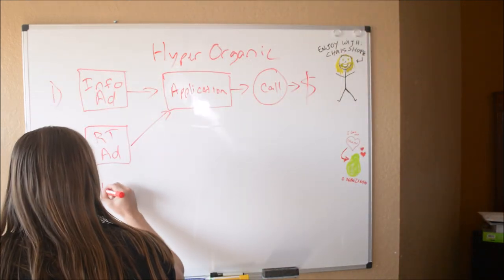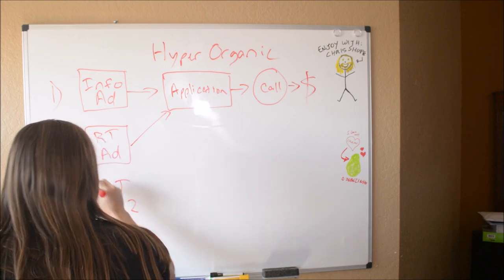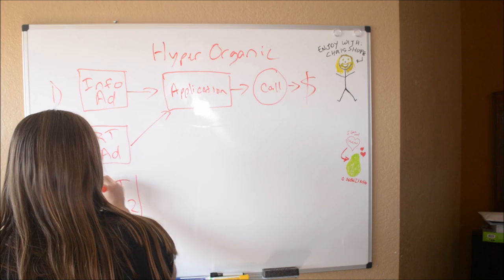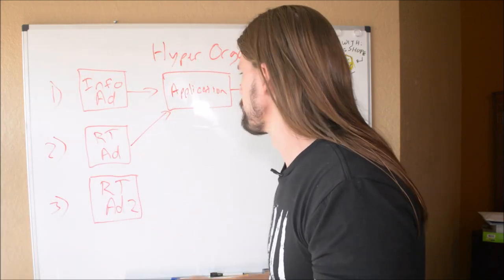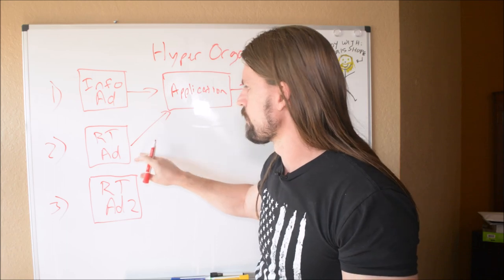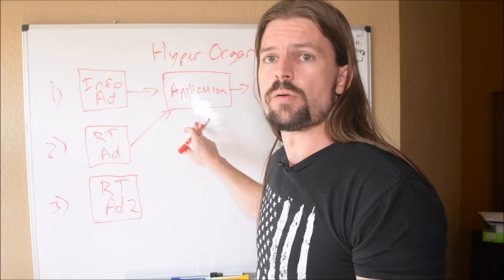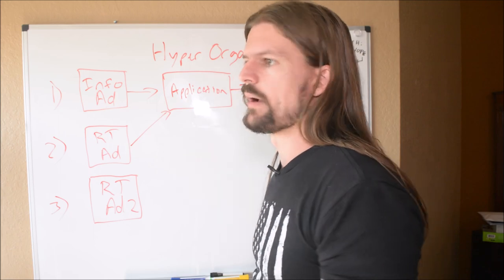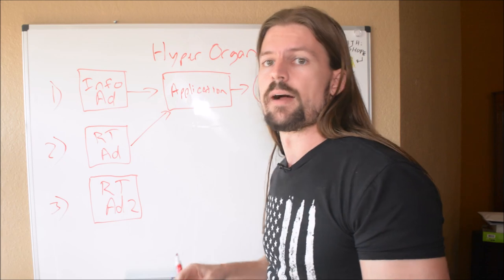This is going to be a second retargeting ad. Call it RT ad 2. This is going to be for the people who saw the first retargeting ad but didn't go to the application. I haven't figured out the messaging I'm going to use on this ad just yet, but I will get that figured out.